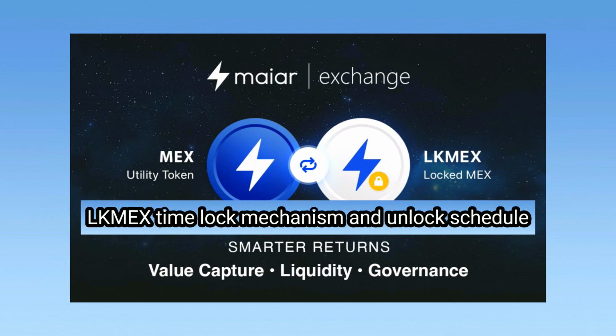What is the LKMEX time lock mechanism and unlock schedule? The Maiar Exchange chronology begins on the day of its full deployment, November 19. That is day 0 and all lock mechanisms evolve around this date. This means the LKMEX time lock mechanism begins on the day of the Maiar Exchange deployment. The Elrond blockchain chronology revolves around epochs of 24 hours.